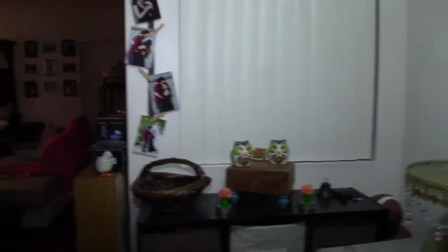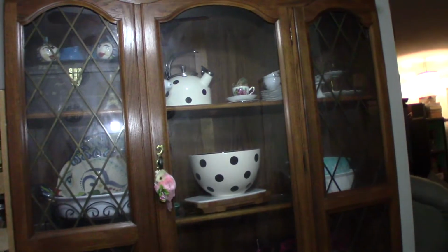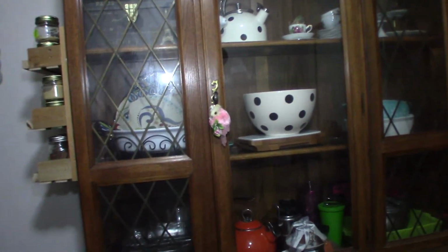So yeah, and there's a window there, and then this we got at Goodwill. We're not in love with it, but we needed it, so all of our pots and pans are stored under, and then some random baking stuff and everything are stored inside. It was like $15, so make sure you go to Goodwill.